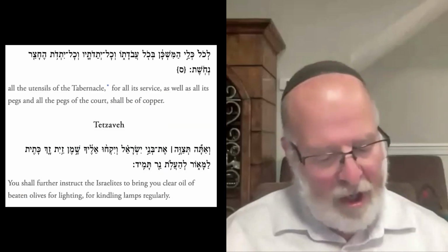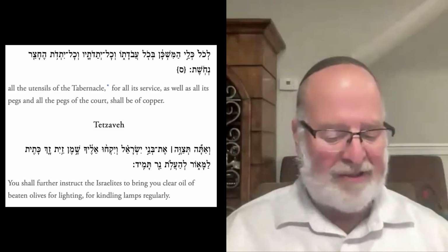And before we start, we're going to look at two psukim. One is the last pasuk in Parshas Truma, which is, of course, last week's Parsha, and then the first pasuk in this week's Parsha of Tetzaveh. Because the Zera Shimshon is going to talk about how those two things connect, the end of Parshas Truma and the beginning of Parshas Tetzaveh. So here we go with the last pasuk in Parshas Truma.